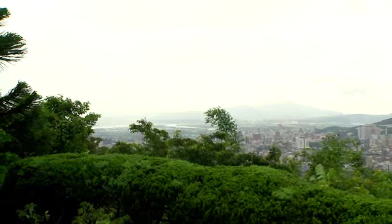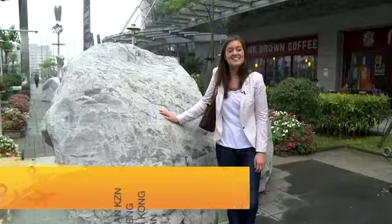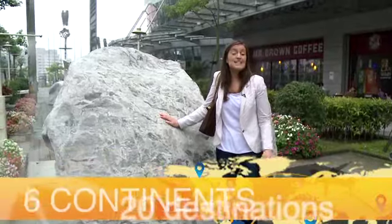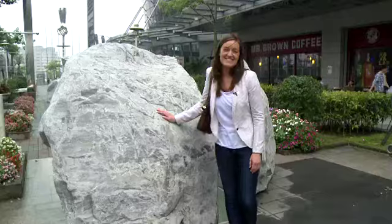So the storm has almost cleared since our arrival last night, and I'm starting off my journey in Taiwan with a visit to the Nangang Exhibition Hall. It's the biggest exhibition hall in all of Taiwan, and I'm meeting someone called Jasmine Tu, who's going to show us around, tell us all about the meeting facilities here, and why the place is just so green.